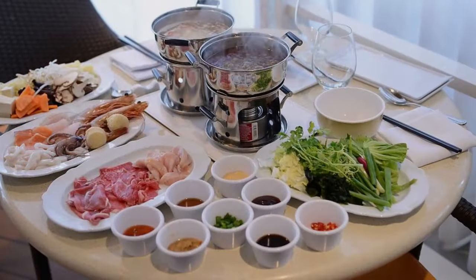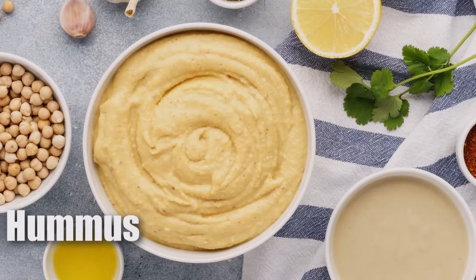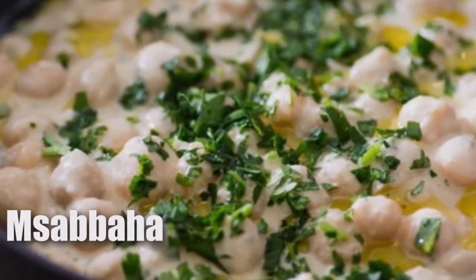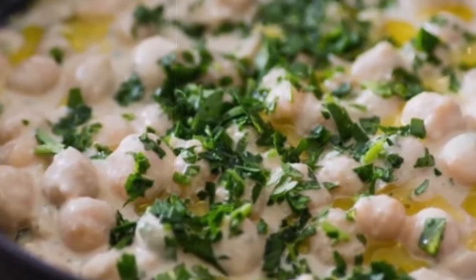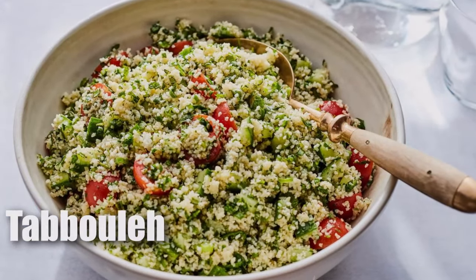The starter options at Solarium Bistro include a variety of dips and salads that are perfect for sharing. The hummus, baba ganoush, and emsabah are all made in-house, with a rich and creamy texture that is sure to delight. The tahini and tabbouleh are also popular choices, with fresh herbs and spices that add a burst of flavor to every bite.